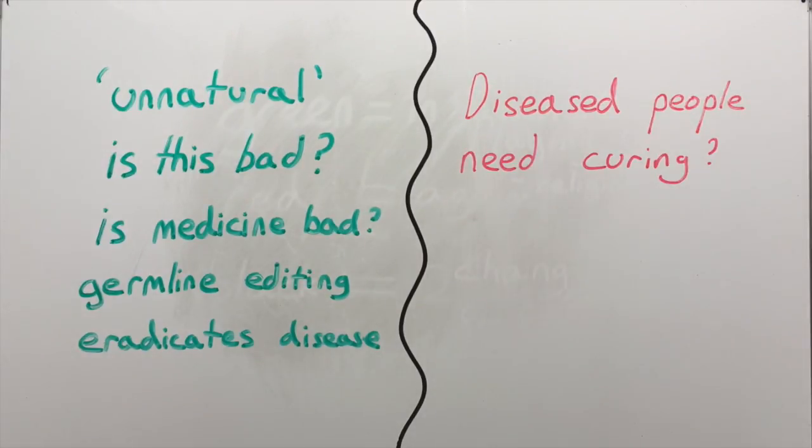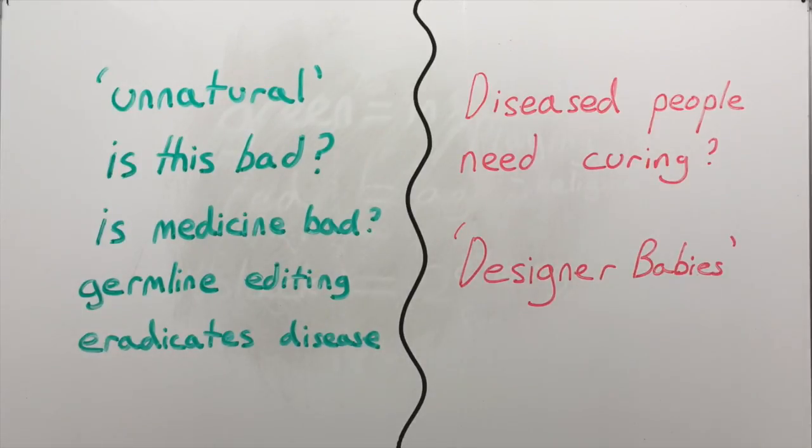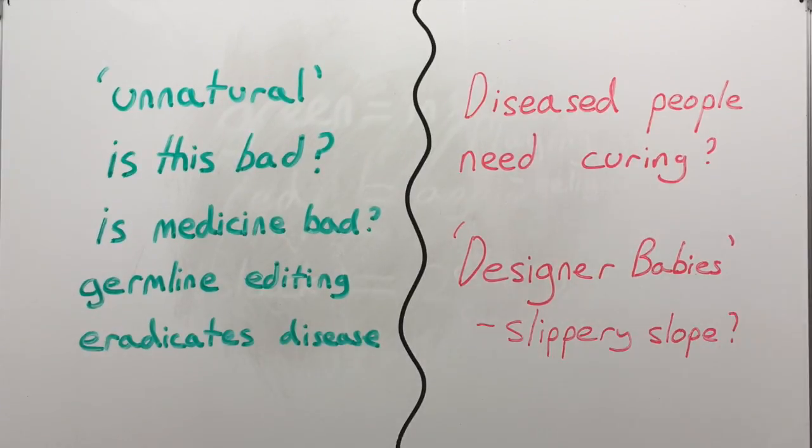Furthermore, saying that genetic disease needs curing is admitting that there is something wrong with a person with a genetic disease, and they in some way need to be changed. Also, many are worried that even if the intentions behind genetically modified humans are good, it can still start us down a slippery slope. In 1999, Lee Silver, a biologist at Princeton University, wrote an article in Time magazine about the clinic of the future, in which designer babies could be created, where the parents could choose eye colour, etc.